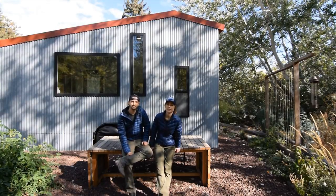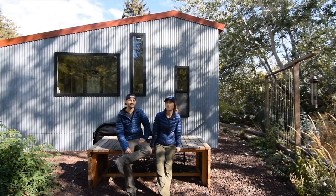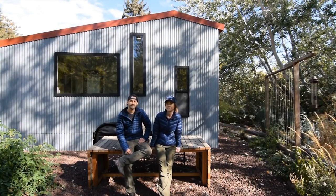There's lots of beautiful tiny houses out there, but your favorite will always be the one that you built with your own 2 hands. Enjoy the journey.